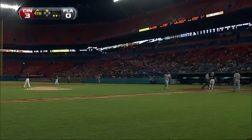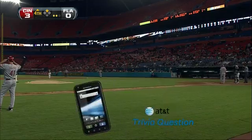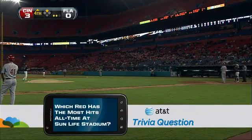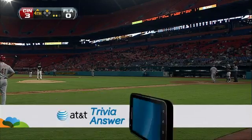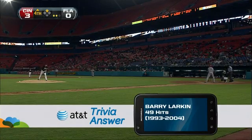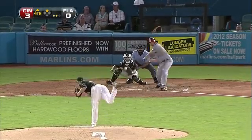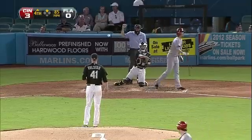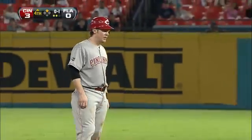All right, let's answer some trivia. I'll go Joey Votto. I'm going to go Sean Casey. Barry Larkin. You used Barry Larkin as an answer in one of your other answers. Yeah, I thought he was Riverfront. All right, Sean Casey was second. Another nice left-handed hitter was third. Hal Morris. Remember Hal Morris?